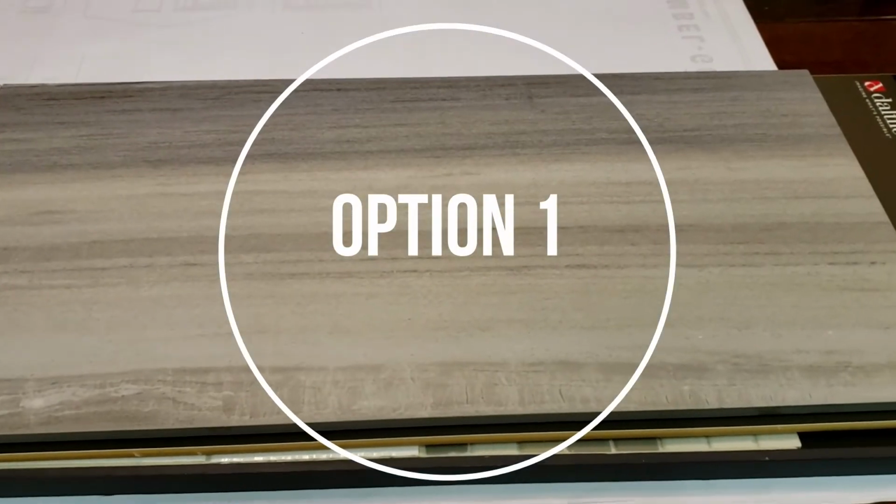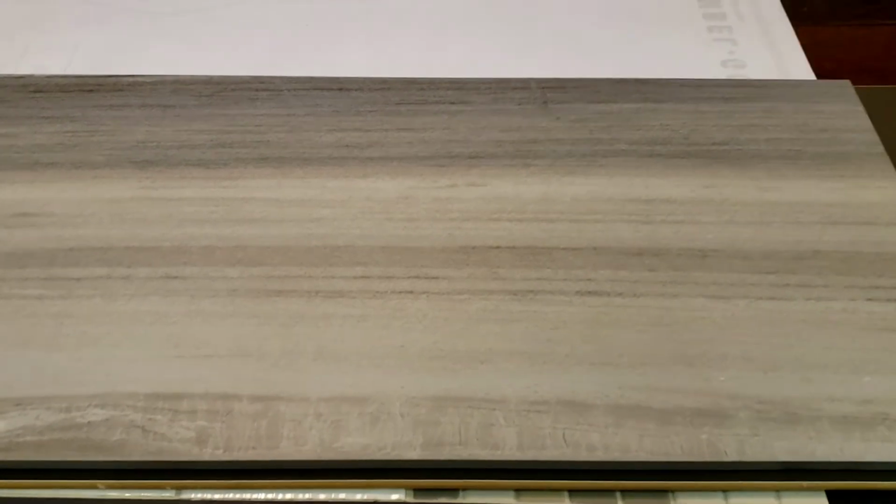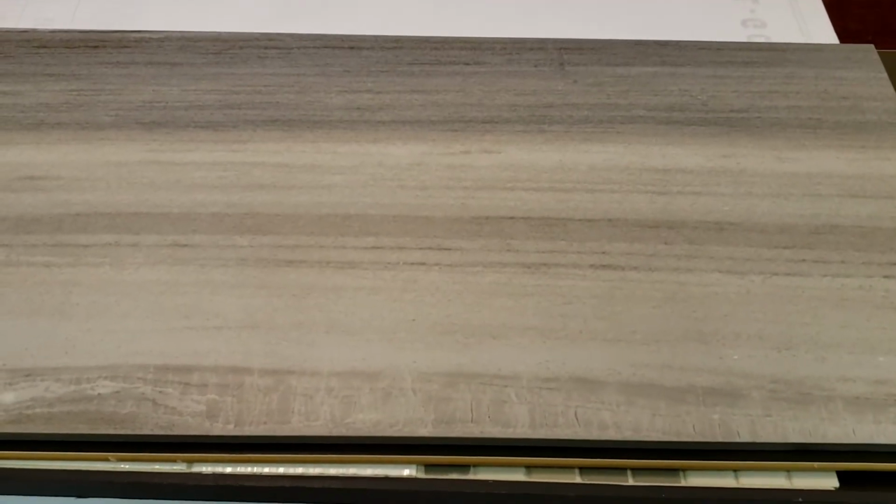This is your option one. This is a porcelain tile. All the options I'm going to suggest are porcelain tiles.